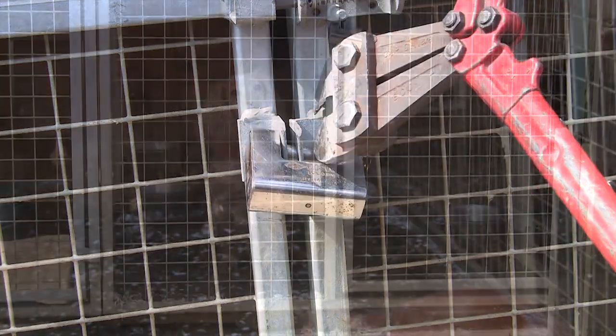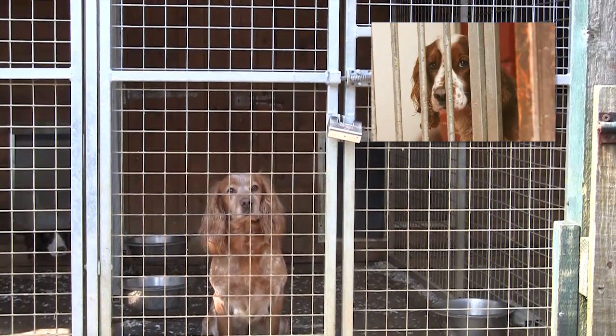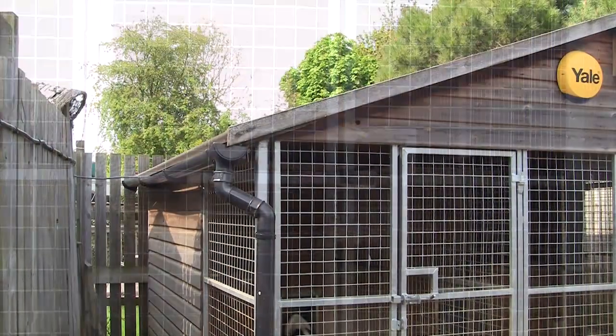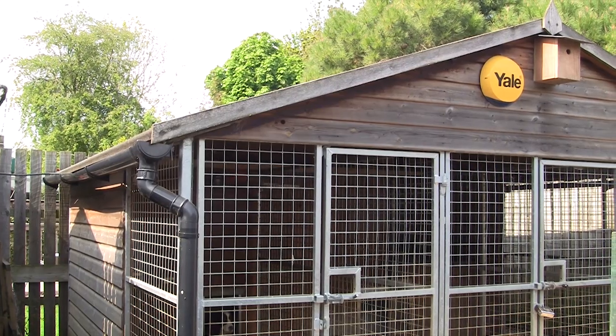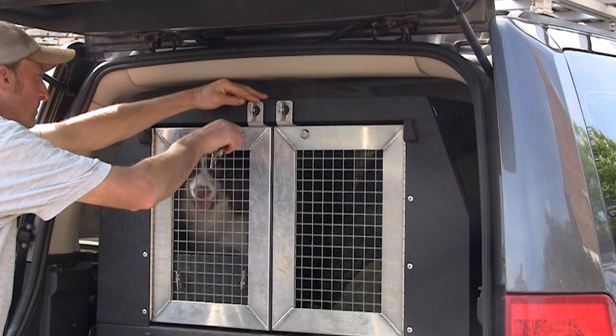The most common type of kennel run are the galvanised mesh panel type, and although cost effective, they do not offer the same level of security as the slightly more expensive solid bar units. A good roof over the run will stop anyone climbing over the top, and fitting an alarm box is a highly visible deterrent.